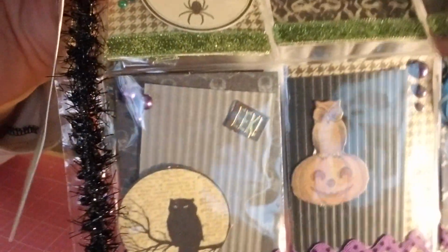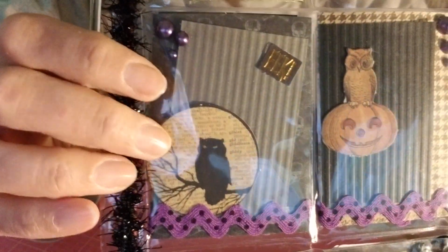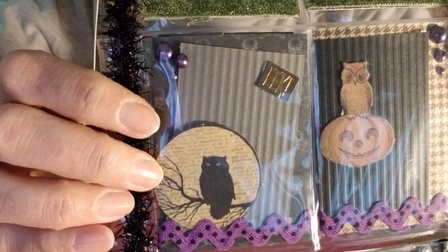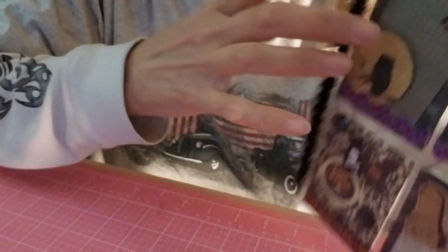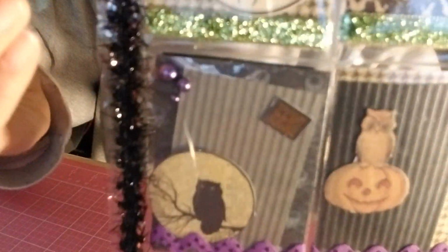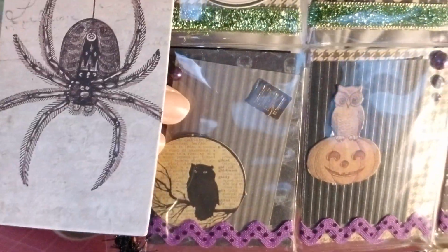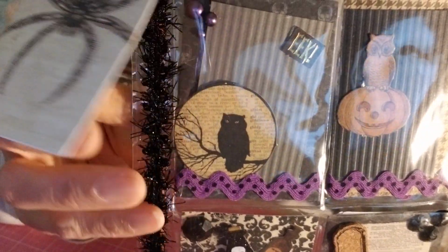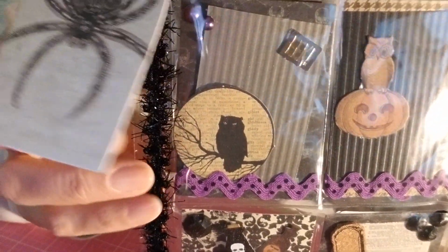Love that. And this one here, she's got this owl on a branch there. Over here it says, what does it say? I think it says eek. And again, it's behind that corrugated paper in gray. So pretty. And a little swirly ribbon at the bottom. Awesome. I like that.